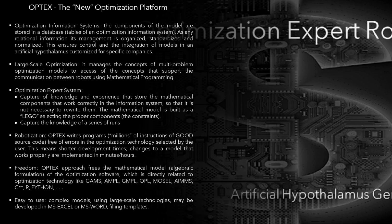Large-scale optimization. It manages the concepts of multi-problem optimization models to access the concepts that support the communication between robots using mathematical programming. Optimization Expert System. Capture of knowledge and experience that store the mathematical components that work correctly in the information system, so that it is not necessary to rewrite them.